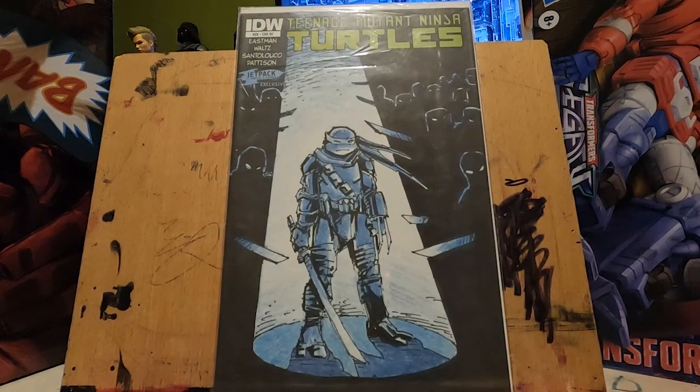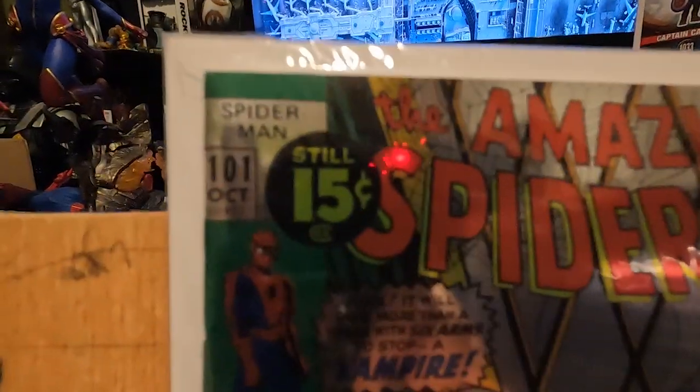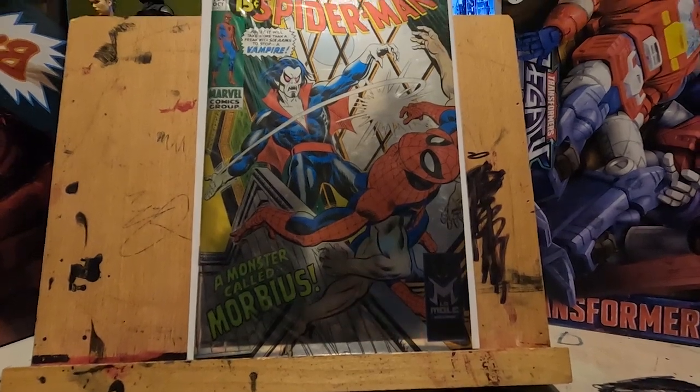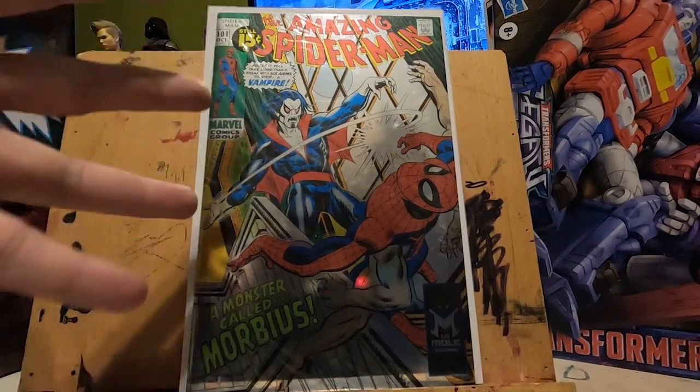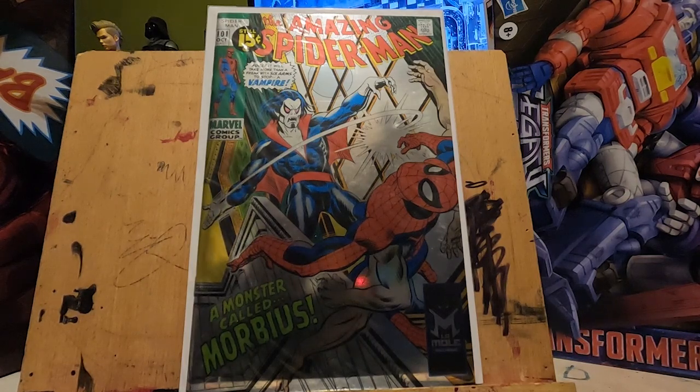Okay, oh, look at this one. This one's cool. I love this one. Check this out. Of course, everybody is familiar with that one. First appearance of Morbius, the living vampire. But this one, if you notice, it's like a chromium cover. Look at that. It's a reprint from Mexico, La Mole convention. I'm not sure how many they made of these, but man, when I saw it, I freaked, because first of all, it's a great cover. Second of all, it's a book that's hard to find, you know, and it's a reprint. And it's chromium.